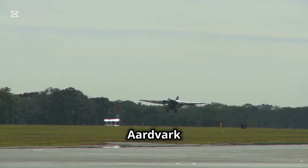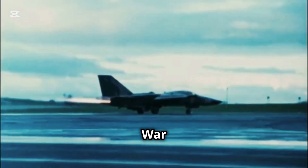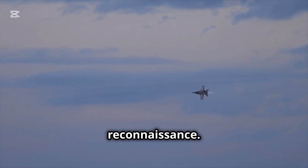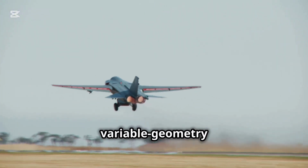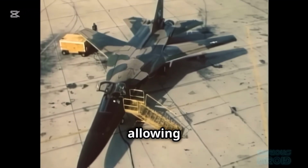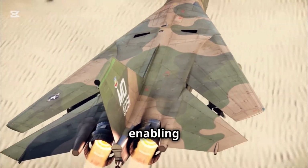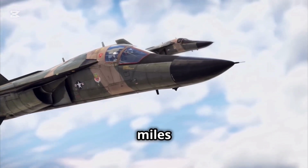The F-111 Aardvark was more than just an aircraft. It was a groundbreaking piece of technology that embodied the cutting-edge advancements of Cold War aviation. Designed as a versatile fighter-bomber, the Aardvark was equipped to handle a variety of missions, from deep penetration strikes to reconnaissance. One of the most striking features of the F-111 was its variable geometry wings, commonly known as swept-back wings. These wings could be adjusted to different angles mid-flight, allowing the aircraft to optimize its aerodynamics for various speeds and altitudes. At maximum sweep, the wings folded back to reduce drag, enabling the Aardvark to achieve a blistering top speed of Mach 2.5, or approximately 1,650 miles per hour.